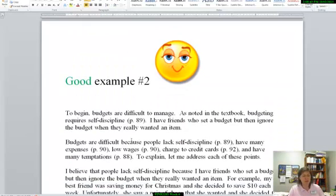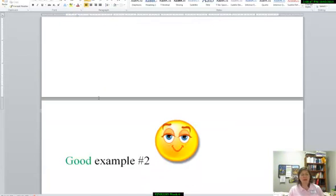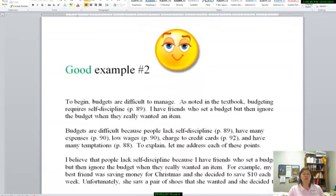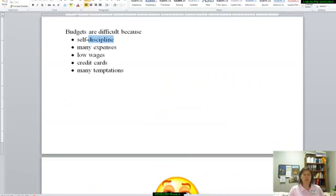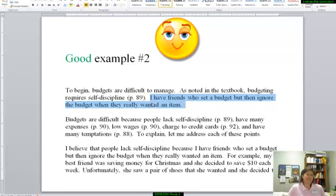Let me continue. Let me clean this one up. If I was to take this posting and write it in a good way, to begin, budgets are difficult to manage. As noted in the textbook, budgeting requires self-discipline. Right? There's self-discipline. Let's go back. Here's the reference. I have friends who have set a budget but then ignored the budget because they really wanted an item. Kind of brief, but you know, you've got more points to make, so we'll see.